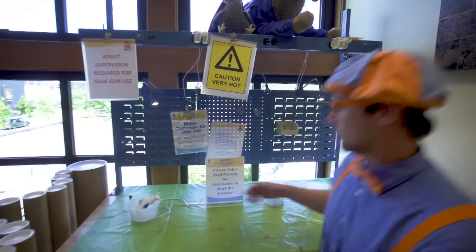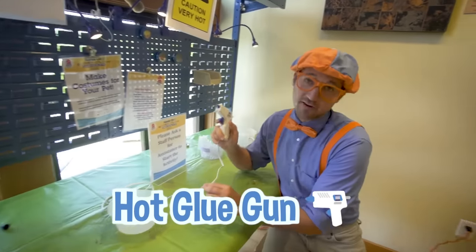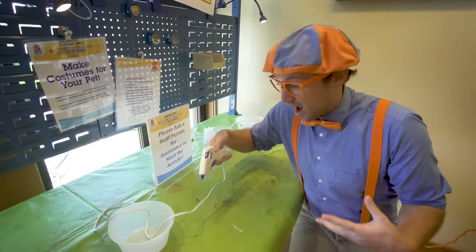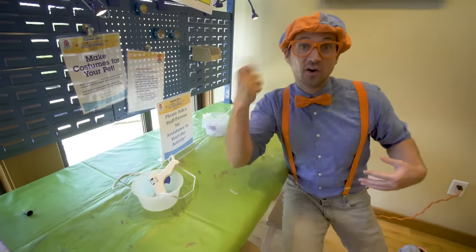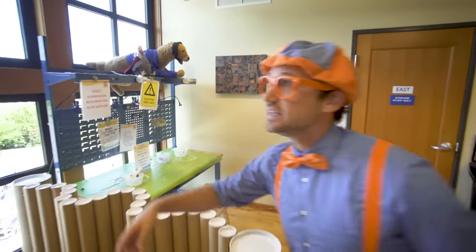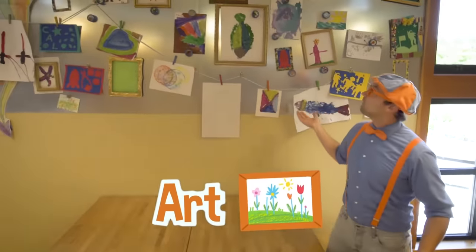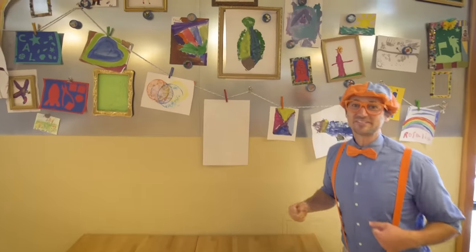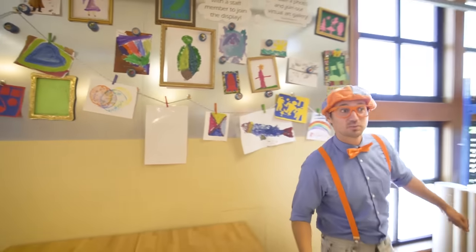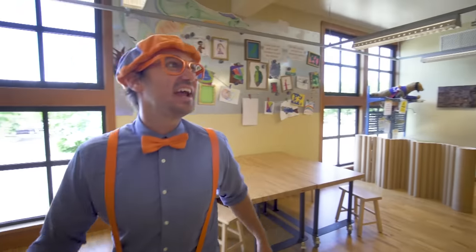This area is really cool because it has hot glue guns. They're turned off right now, but it melts this glue really hot, and then you can glue things like that really quick. Whoa, hey, look at these. These are art pieces that other kids made. Wow, they look so beautiful and so colorful. Oh, let's keep exploring. I love creating things.